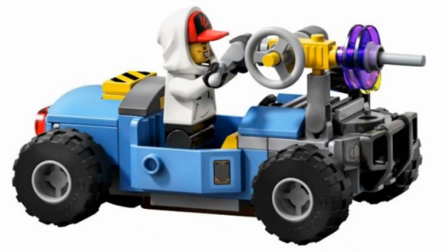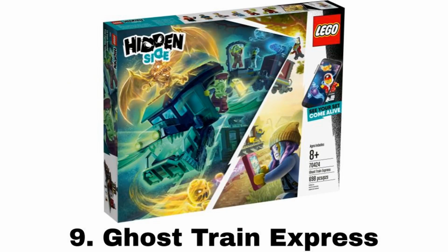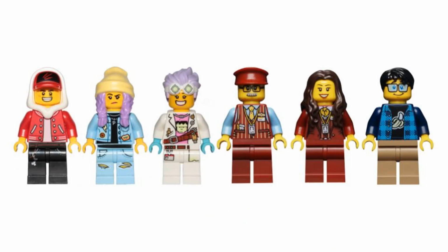It also comes with a car for a side build, and it's alright. It can sit 2 people, with one side having a cannon. Number 9 is Ghost Train Express. This comes with 6 minifigures, none of which are that notable.